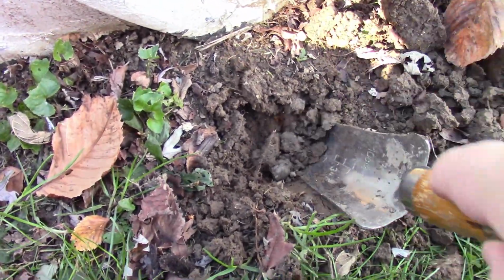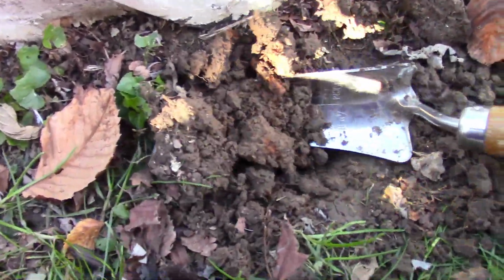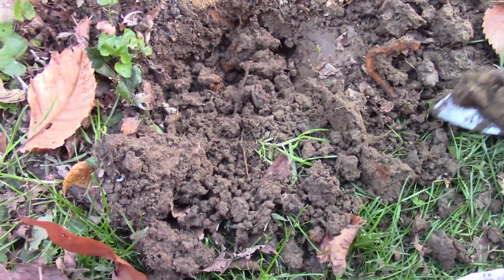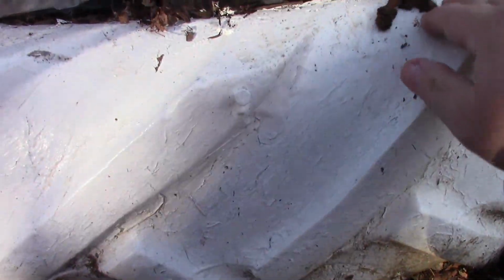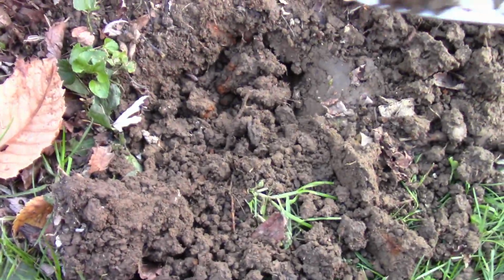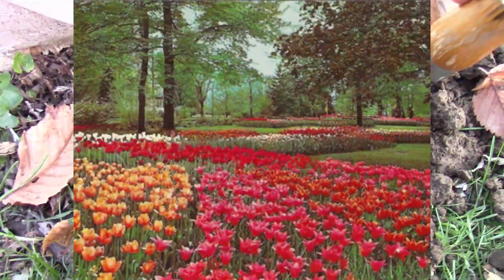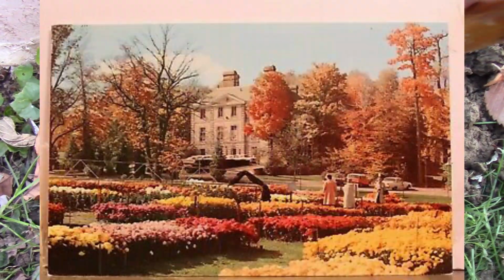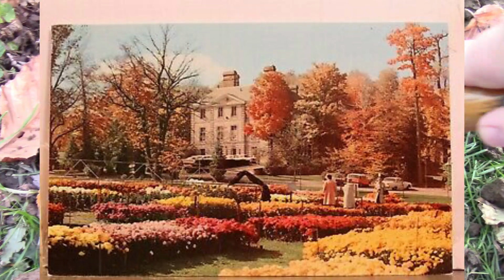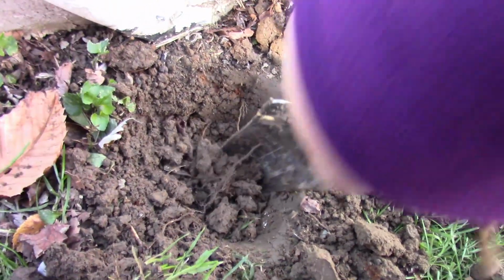When I was a young girl, we would walk over to that Kingwood Center from where we used to live at. But we would walk over there, and they had huge amounts of tulips planted every year in great big beds. Absolutely. That's probably why they're about my favorite thing.